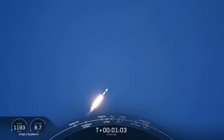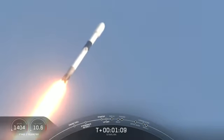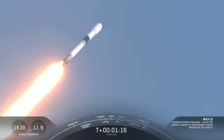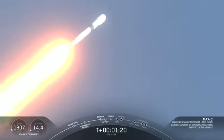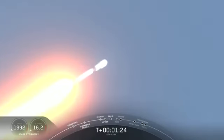Vehicle supersonic. Max Q. So call out there for having gone through the point of maximum aerodynamic pressure. That's when the loads on the vehicle are the highest, from the combination of our velocity increasing while the density of the atmosphere decreases.